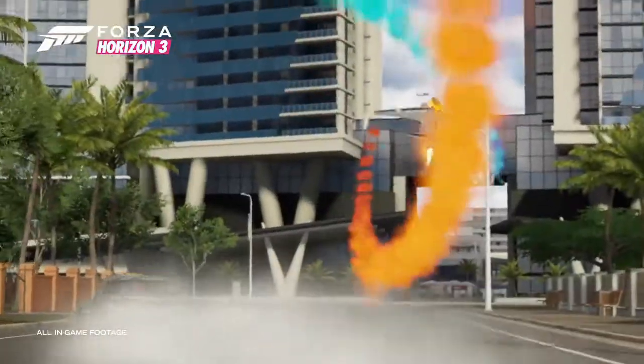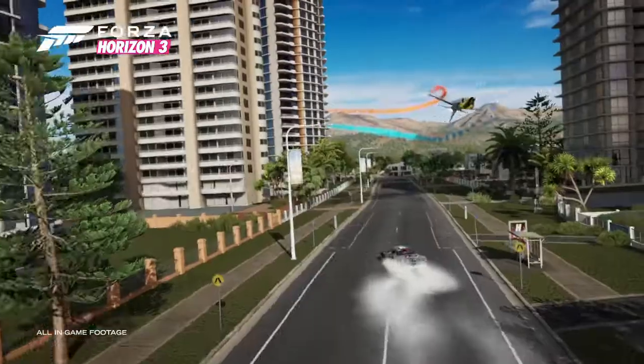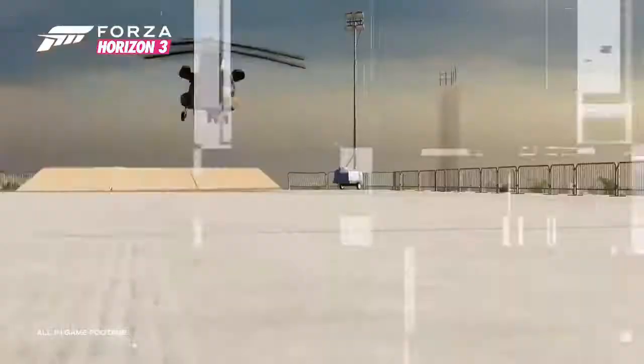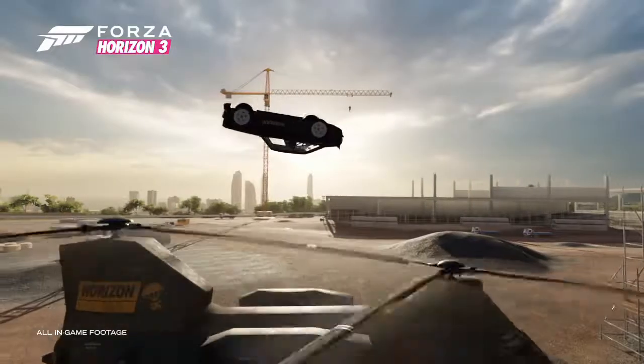But I do like the 65 Hoonigan Mustang, though. It's a cool looking car, and I would drive that. If I could be the only one I would drive in the game, I would drive that. But the other cars seem pretty cool as well. They also provide achievements for the cars as well. So that means if you want the achievement, you've got to get the whole pack to get some achievements for it.